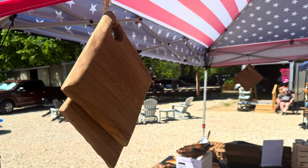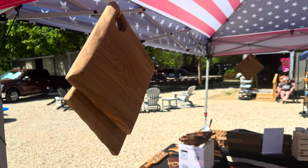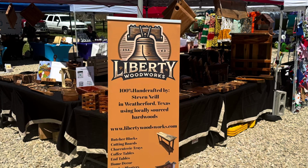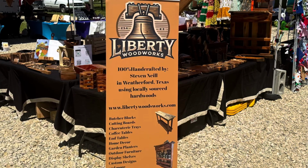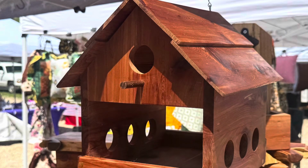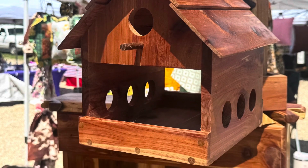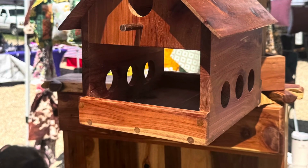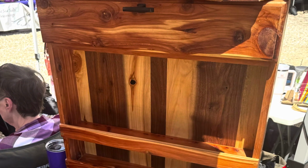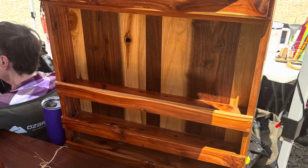One of the things that I've found personally that seems to really affect the market is that a lot of people that are coming to the markets aren't trying to spend a lot of money. Now, with that said, I usually sell at least one of my high-end butcher blocks at each market. They do sell, and that's one of the reasons why I bring them. But most people are wanting to buy lower-priced items.